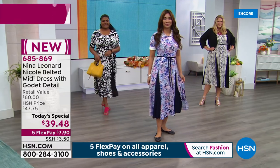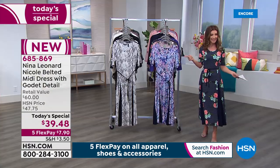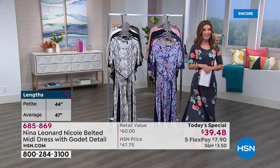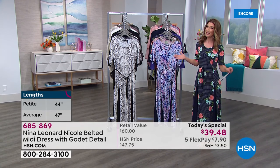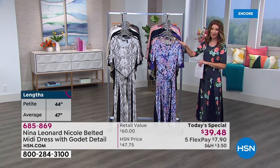And for the first time ever, we're going to give you a chance to shop two different lengths. We have a petite length. We have an average length. The petite length is 44 inches. I'm wearing the average, which is a 47 inch. It hits you just right above the ankle. And then we have all new colors and prints for 2020. So let's celebrate a new year, a new decade, and a brand new must-have dress from Nina Leonard.